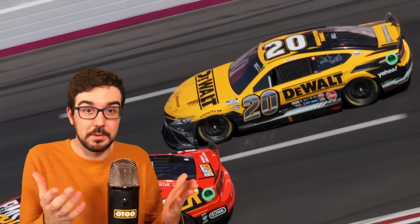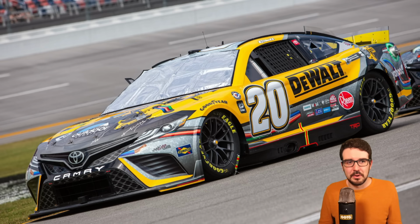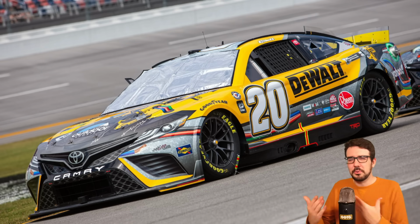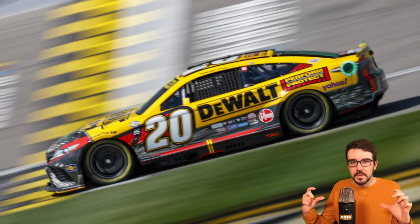That's what I'm putting here at 10th place. But this year, DeWalt debuted all these different variations of the scheme that were all too busy or introduced new colors, and it's just too complicated. The simple black and yellow DeWalt works.